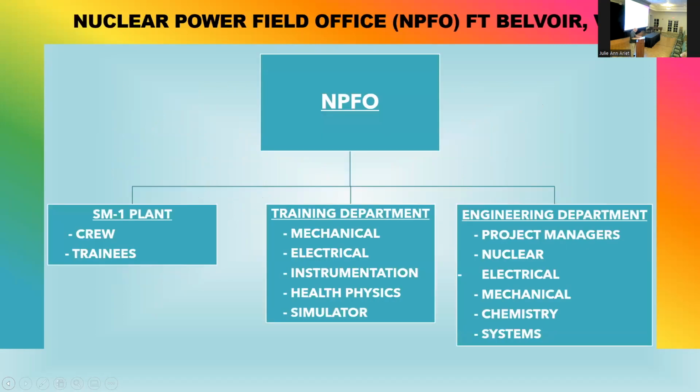Okay, the Army's Nuclear Power Field Office organization at Fort Belvoir consisted of 3 major elements. First was the SM-1 nuclear power plant. It had a permanent crew, and it had trainees there 24/7, round the clock.